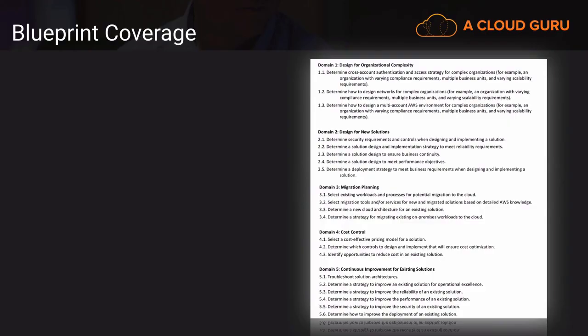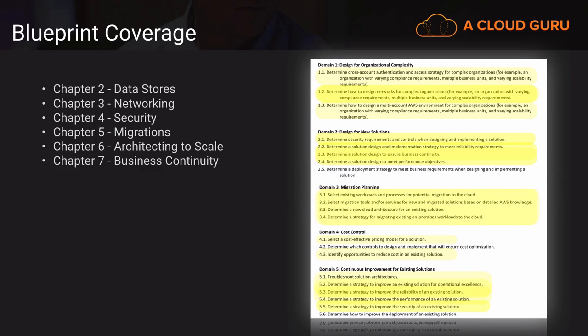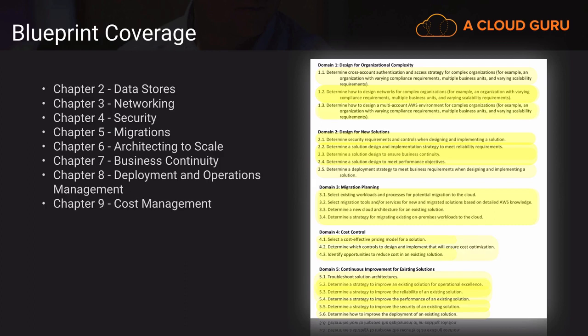Congratulations. Let's take a look at the blueprint and see how far we've come. We started out in Chapter 2 with data stores, and we covered items in these areas. Then we moved on to networking, security, migrations, architecting to scale. In Chapter 7, we talked about business continuity, deployment and operations management in Chapter 8, and finally cost management in Chapter 9. So it does appear that we've done a pretty good job at covering the blueprint for the exam.